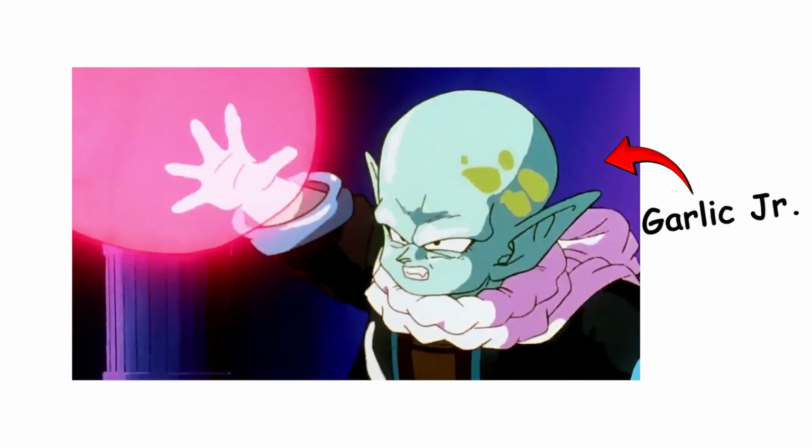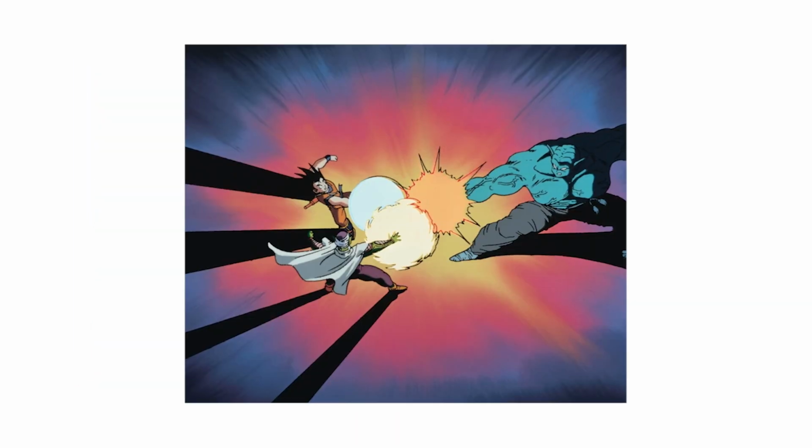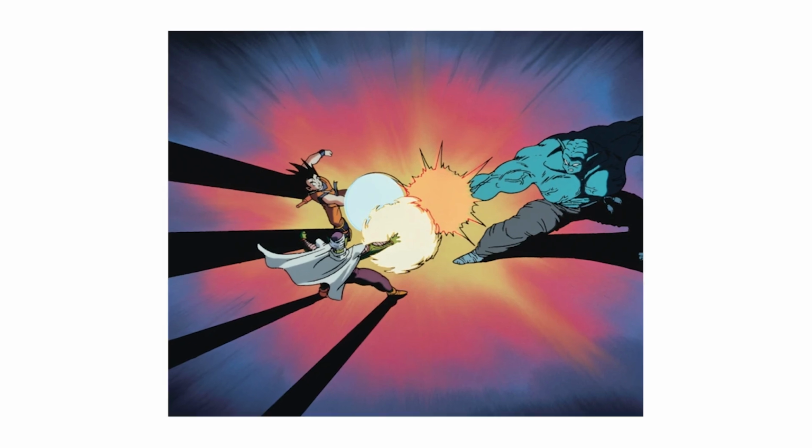Death Impact. Death Impact is a super strong energy wave that Garlic Jr. uses to battle his enemies. It's like a big laser beam that can cause a lot of damage to anything it hits. To perform the Death Impact, Garlic Jr. does a special thing with his hands.